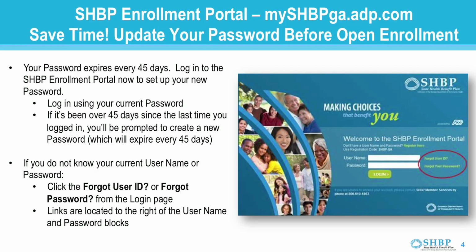Once open enrollment closes, you may go online to see the election you made and how you answered the surcharge question. It is important that you update your password before open enrollment begins. Your password expires every 45 days. Log into the SHBP enrollment portal now to set up your new password. If it's been over 45 days since the last time you logged in, you'll be prompted to create a new password. If you do not know your current username or password, click the Forgot User ID or Forgot Password link from the login page.